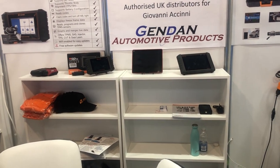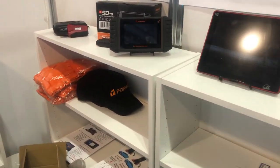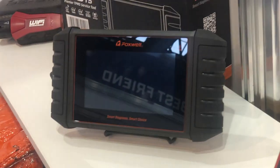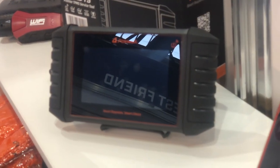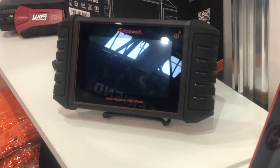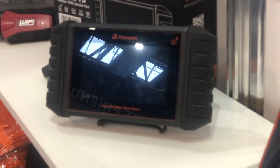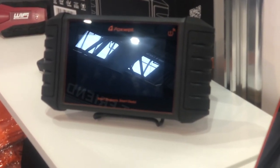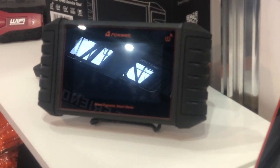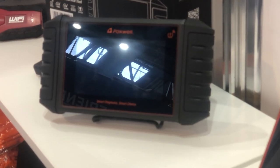We've got the 50TS product over here, which has proven very popular. Is that like an entry-level one? Yes, it's a touchscreen tablet diagnostic tool. It comes with 50 makes and also adds functionality to program TPMS tyre sensors. You can read the tyre sensors and program them to the car. It does one-click updates over Wi-Fi, with wireless connection to the car. List price for that one is £495 including VAT.